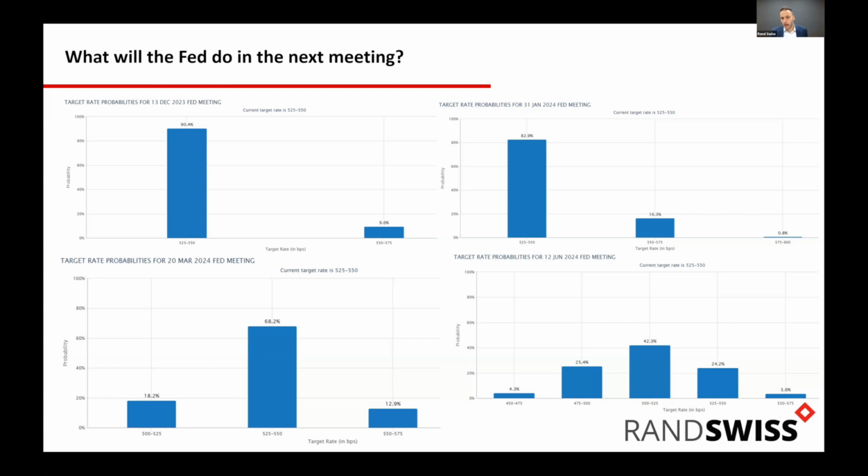90% chance, no change in December. So it looks like we're going to be flat in December. You look out to the January meeting, call it an 83% chance, no change in January either. It's starting to look more and more like we have now reached the peak of the US tightening cycle. There's about a 16% chance by January that they might have to tighten one more time.